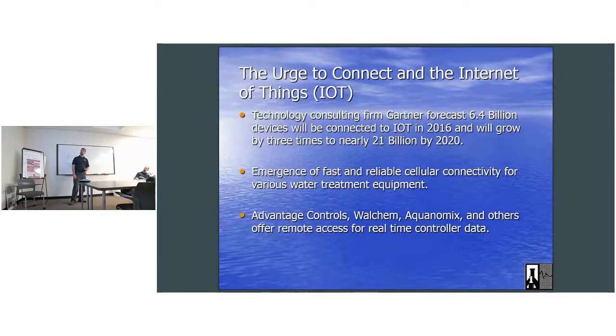So, technology. Does anyone know what the Internet of Things is? Have you ever heard that term before? This is part of the Internet of Things, so is that camera. It's anything that is connecting to the Internet and sending data out: anything Wi-Fi, your truck, anything that has a connection. 6.4 billion devices will be connected to the Internet of Things in 2016. It'll grow to nearly 21 billion. So there's an emergence of fast, reliable cellular connectivity for various water treatment equipment.